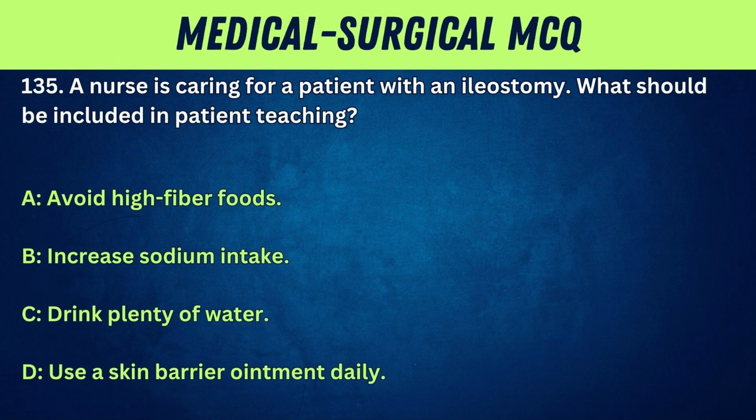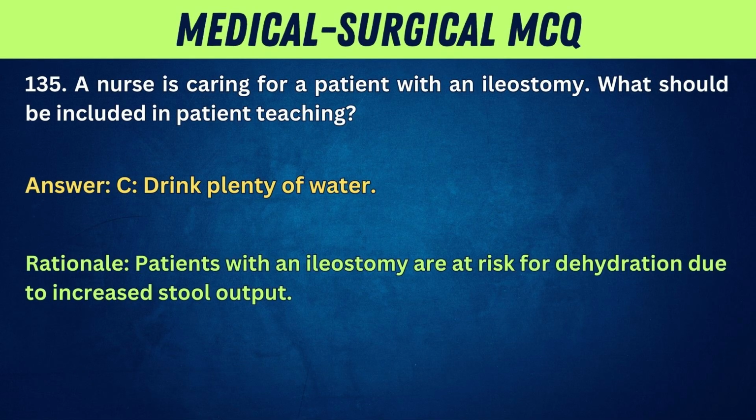135. A nurse is caring for a patient with an ileostomy. What should be included in patient teaching? A. Avoid high-fiber foods. B. Increase sodium intake. C. Drink plenty of water. D. Use a skin barrier ointment daily. Answer: C. Drink plenty of water. Rationale: Patients with an ileostomy are at risk for dehydration due to increased stool output.